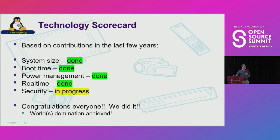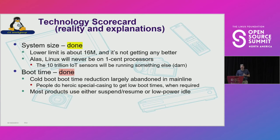Well, if you look at the contributions to the Linux kernel, we don't see very many on system size or boot time or really power management. Real time, I just said, was done, so we're done, right? Congratulations, everyone. We did it. It's like, well, okay, let's back up a step there. So system size. We're done. We don't see a lot of system size patches going into the kernel.